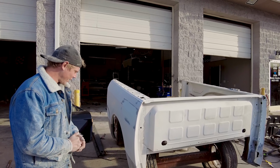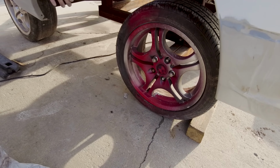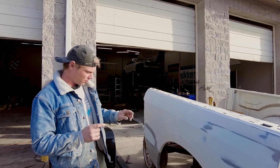So we got this thing outside, and I never asked you guys, what do you guys think about my BMW part here? Yes, sir, it's pretty nice, ain't it? We built that when we were doing the F550, and it's come in handy a lot.